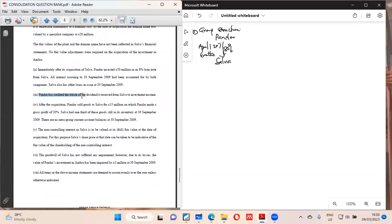Aside from that, Panda has credited the whole of the dividends it received from Salvia in investment income. Then after acquisition, Panda sold goods worth 50 million, on which it made a profit of 20%. Salvia still has one third of those goods. There is no intra-group current account. Even if there is, we are not doing the statement of cash flows. We are doing the balance sheet and P&L.